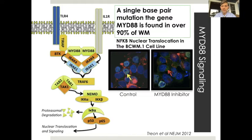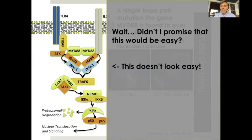Now, if people are feeling a little overwhelmed, they're probably remembering what I said in the very beginning. Didn't I promise this would be easy? This diagram doesn't look easy, and fair enough. As a matter of fact, the other year, Steve and I actually did a lecturing tour for doctors over in Europe, trying to explain the basic science of WM and how to treat it. And one of the most consistent pieces of feedback that I got was that this diagram was really confusing to the cancer specialists, right? These are highly trained hematologists and doctors.